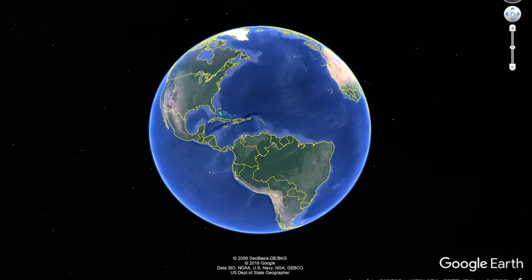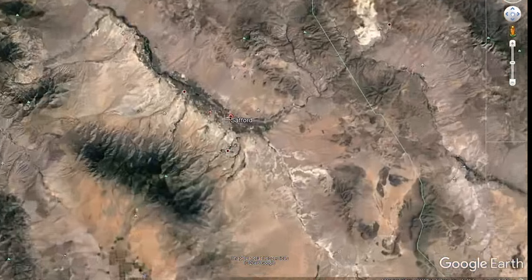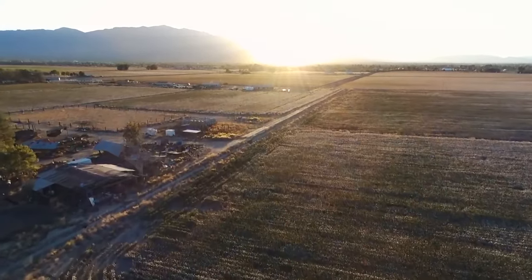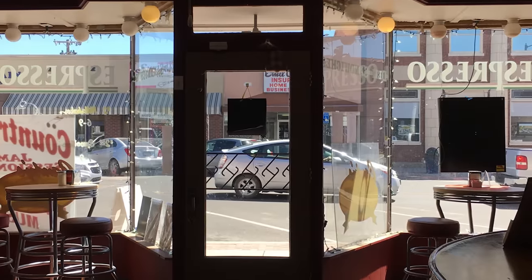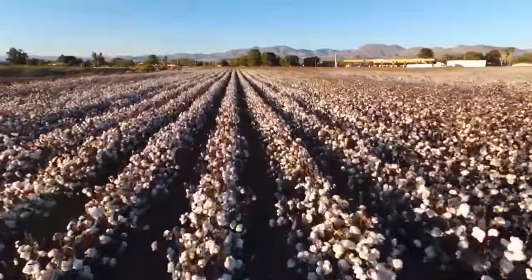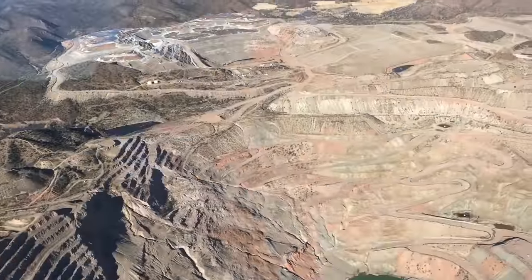Safford is located in the southeastern portion of Arizona, at the foot of Mount Graham, the second tallest peak in the state. The town of Safford, population 9,000, can be considered remote. The town roots go back to the 1800s, and much of that old western town charm still exists. Farming and mining are the staples of Safford. Copper and cotton reign supreme.